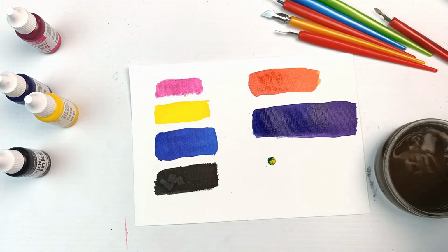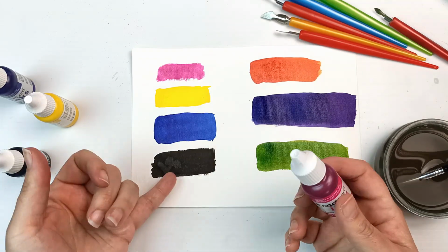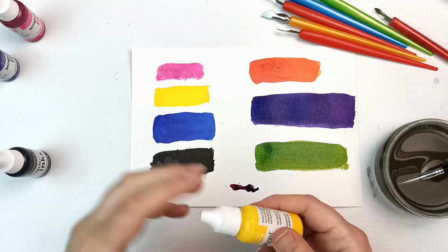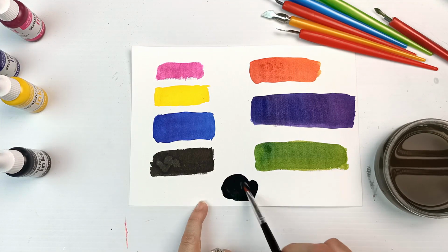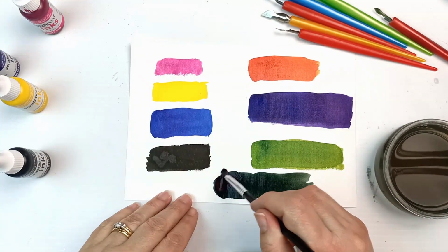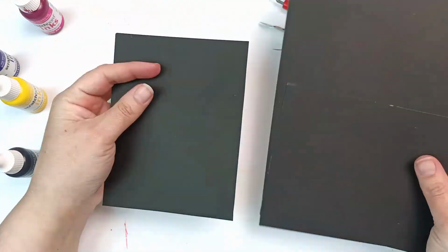And then I'm mixing the blue and the yellow to make a green, and that's a really pretty green as well. And then finally I just mixed all 3 colours together to see if I could get a black out of it, and I did eventually after I'd added a little bit more of the red on top, because as you can see it's quite green there. But here's all of the swatches and how they look.